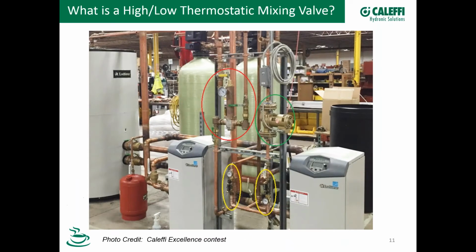Here's a cool picture. This came in on the Caleffi Excellence Contest, and it shows a high-low valve in that red circle. And you can see here also there's a recirculation pump. Down below, a couple of balancing valves. Those are Caleffi low lead QuickSetter Plus balancing valves. It's just a real nice shot we wanted to share with you.